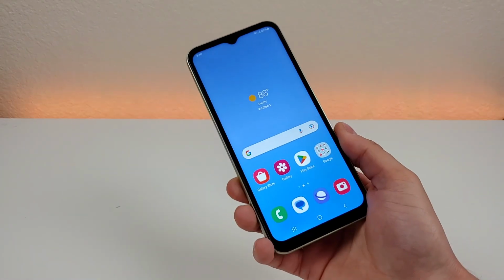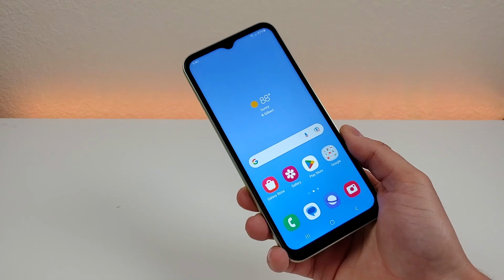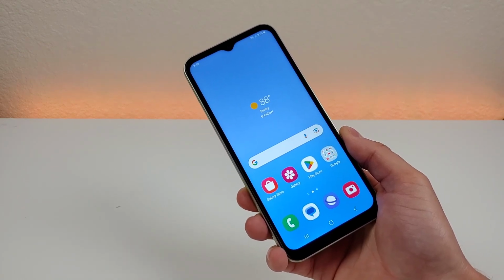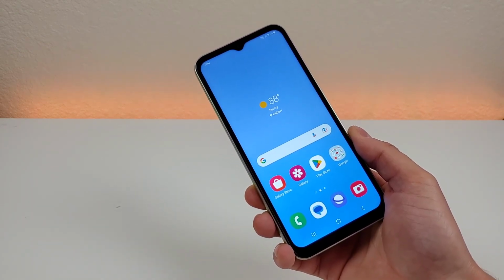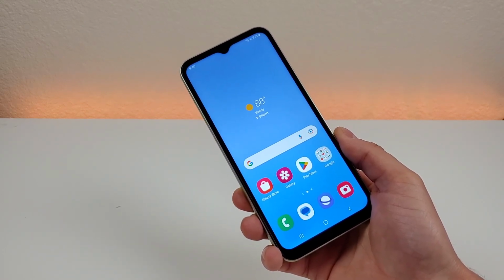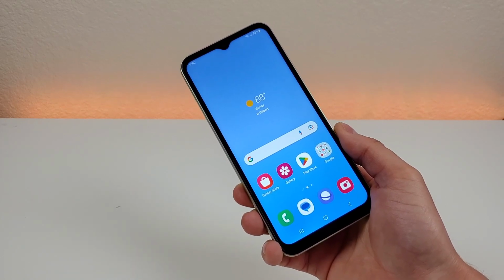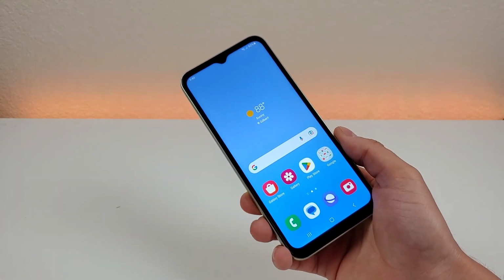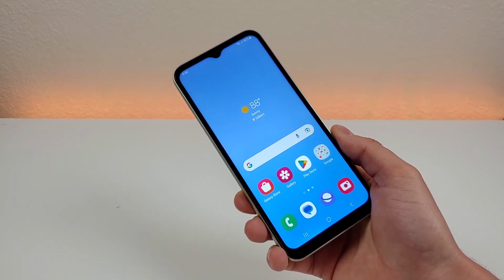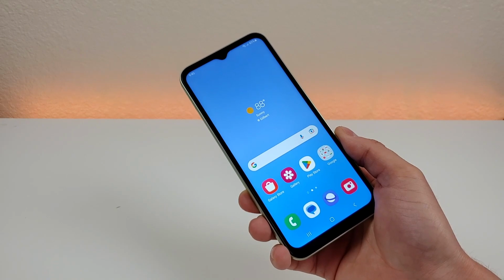Now, internally, this phone is being offered in multiple storage configurations, and there might even be more options available in the future as well, but at least at the time of me recording this video, this phone is being offered in 64 or 128 gigabytes of storage, along with microSD card expansion compatibility. Now, this version of the phone happens to actually have 128 gigs, so that is really impressive. That's a ton of space, especially for a lower end phone.